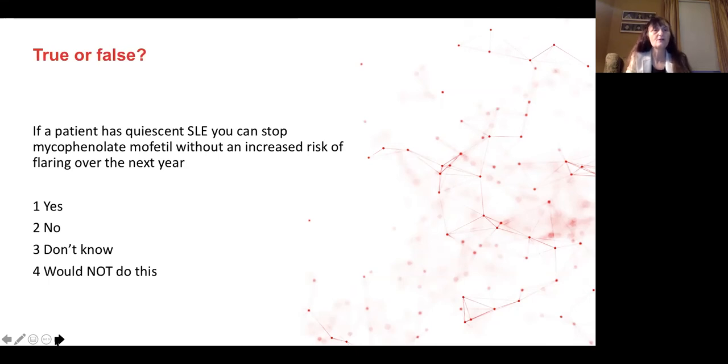So moving on, true or false: if a patient has quiet lupus, can you stop mycophenolate mofetil without an increased risk of flaring over the next year? We already know that even changing slightly the low dose glucocorticoids can cause flare in 20% of patients over the next year. What about mycophenolate mofetil? To me, this was an extremely important study that was presented both at the ACR and prior to that at EULAR.